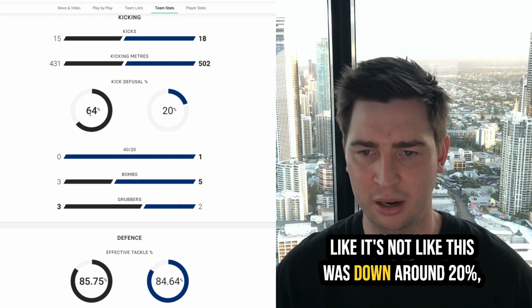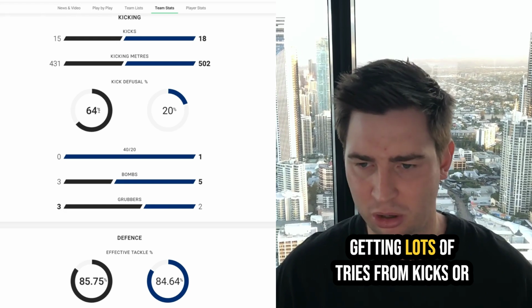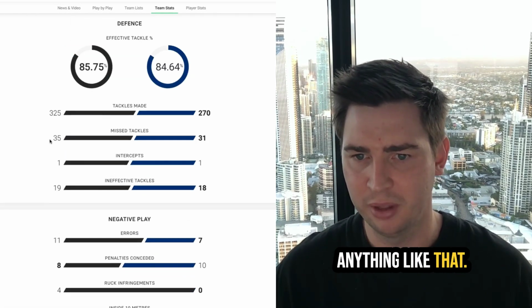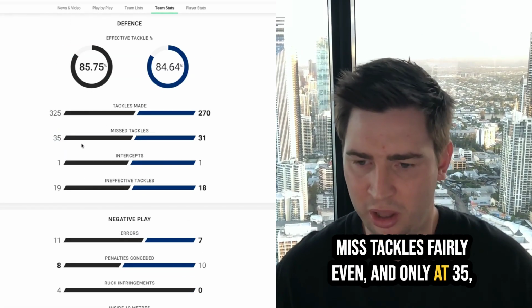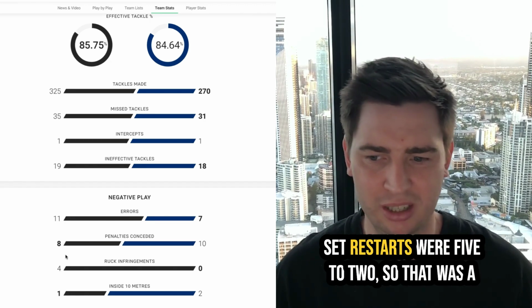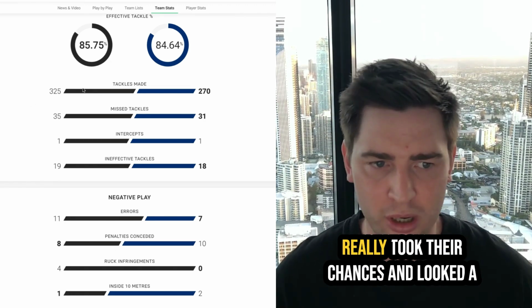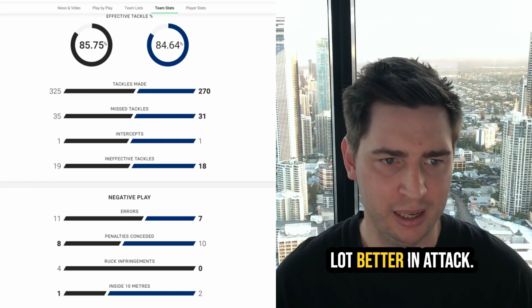It's not like this was down around 20%, which is what the Eels were, and Parramatta were getting lots of tries from kicks or anything like that. Missed tackles fairly even and only at 35. Nothing major. Didn't give away an excessive number of penalties. Set restarts were 5-2, so that was a little bit of an issue. But Eels definitely really took their chances and looked a lot better in attack.